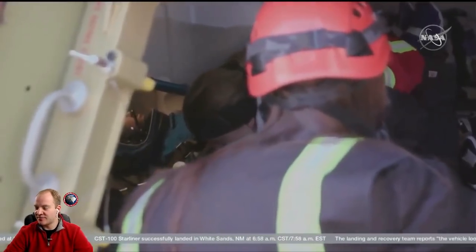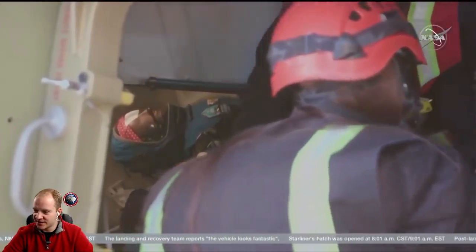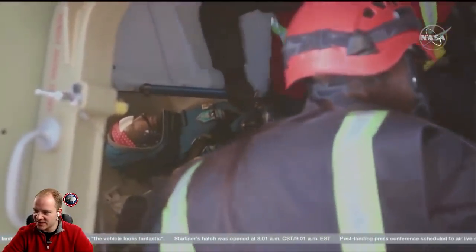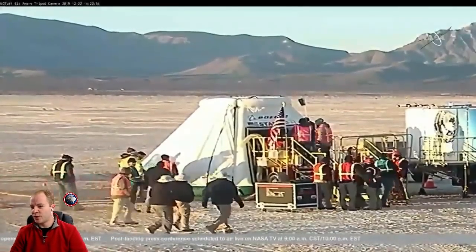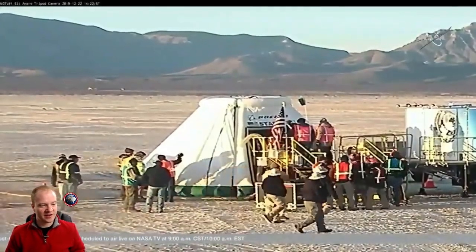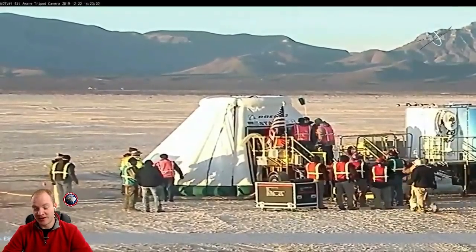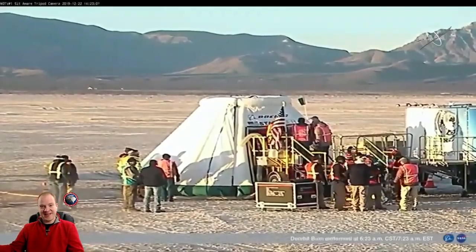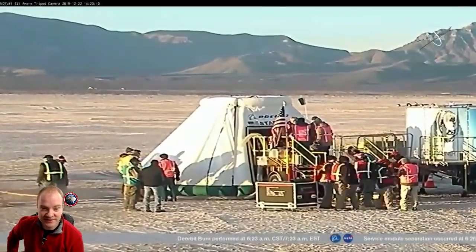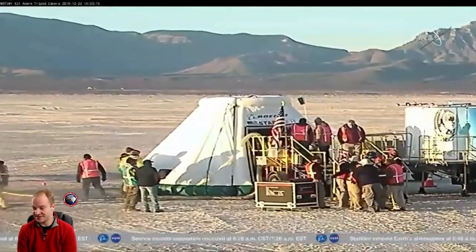But nice to finally get a view of Rosie the Rocketeer over there hanging out, still strapped to the commander's seat. It'd be kind of scary if she wasn't. Interestingly, you could also see all the cargo still stacked up, the cargo that was supposed to go to the International Space Station. There's food and supplies that were intended to stay with the International Space Station, but obviously they didn't make it there, so they didn't get those supplies. But they all came back.